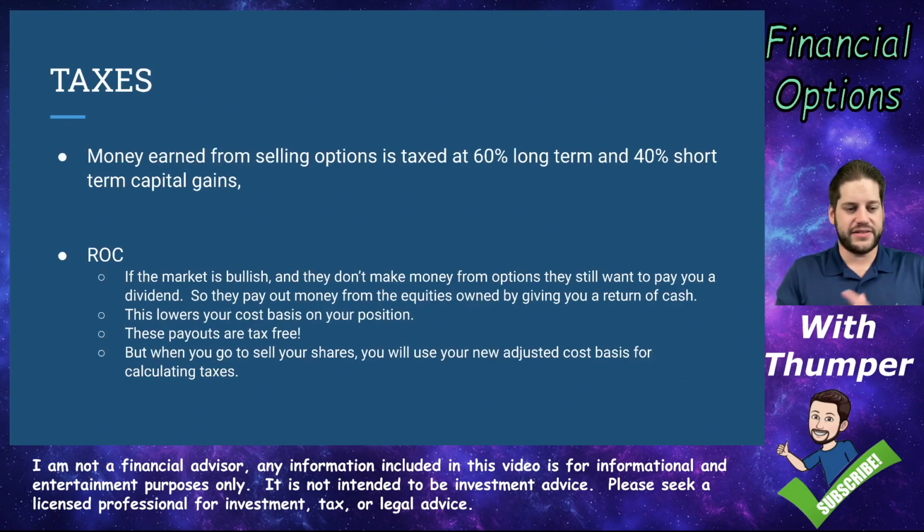All right, so let's go back to taxes here. Money earned from selling options is taxed at a 60% long-term and 40% short-term capital gains rate.